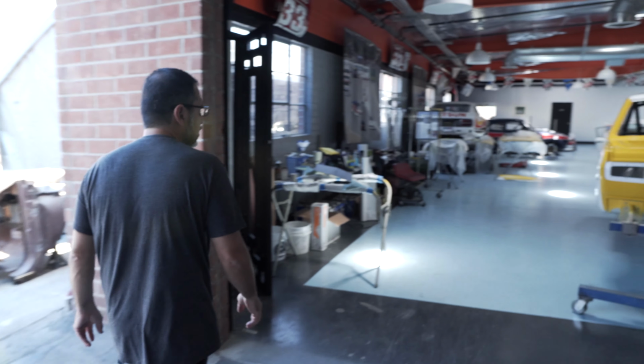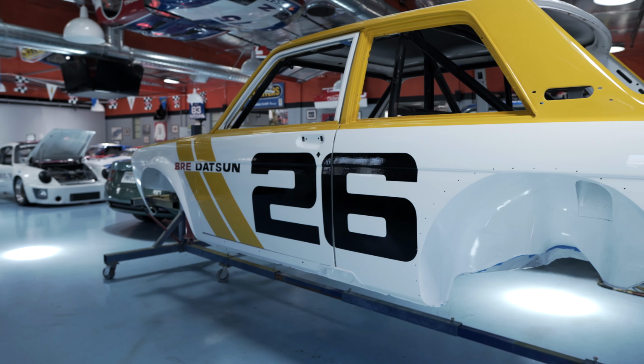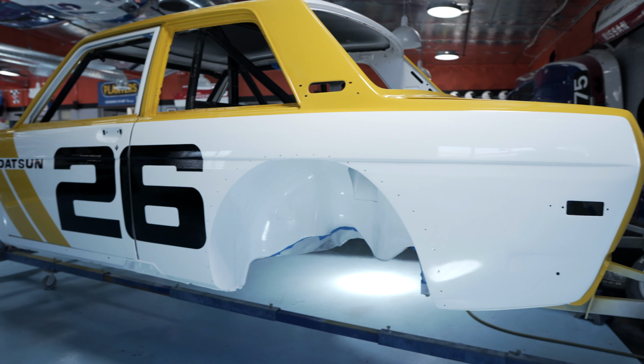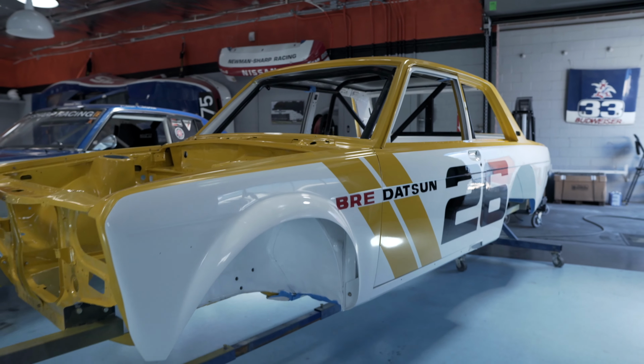Here we have the collection. This is kind of the museum part of it. This is the second BRE car under restoration. I just actually cleared it 2 days ago. That is going through the whole nut and bolt restoration, and that's a pretty iconic car.